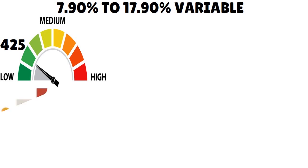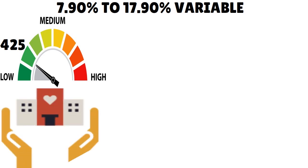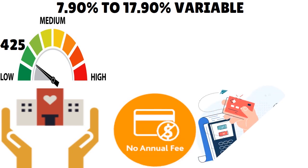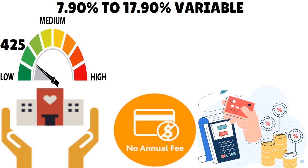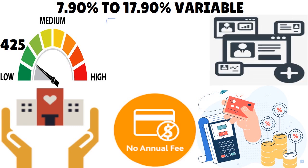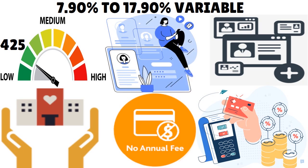Unfortunately, this card has no rewards program, but it does come with no annual fee and a 25-day interest-free grace period. And to qualify, this credit union is open to everybody. So to qualify for membership, open a membership savings account and deposit at least $5, and you are good to go. So overall, fantastic.